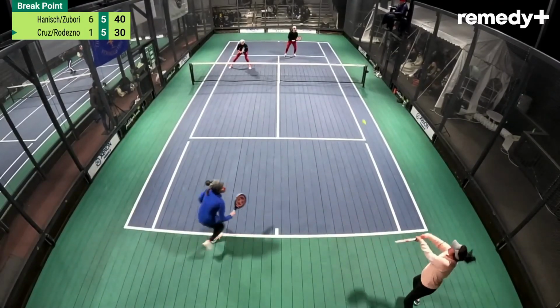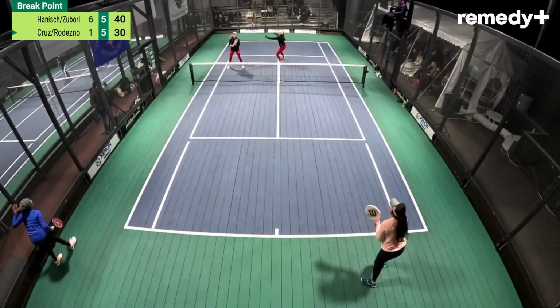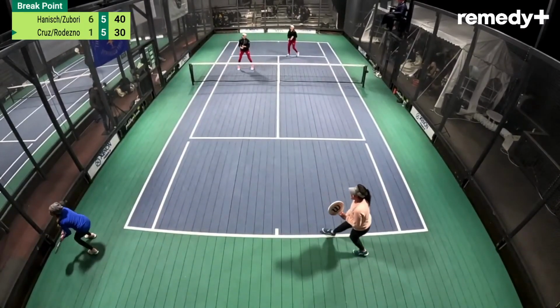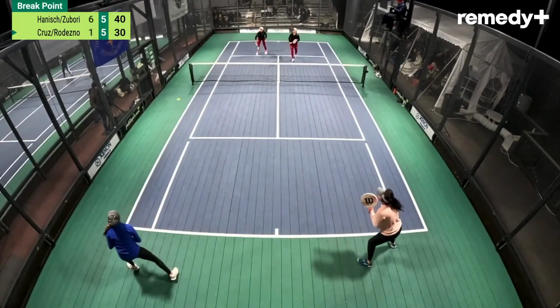Looking for the hard overhead. There it is. Oh, what a block from Cruz. You see Rodezno getting ready to take off. She knows she's got to be tracking those down. Definitely one of the things that have helped their comeback, her ability to get a few of those.